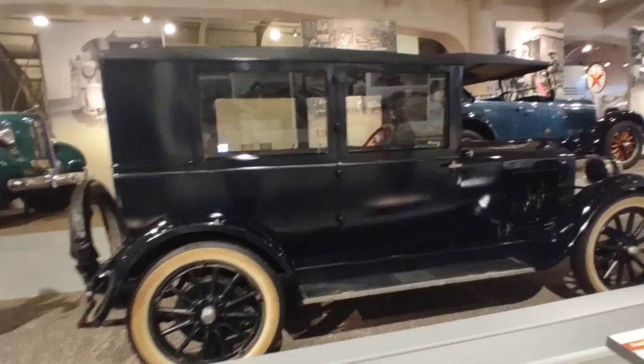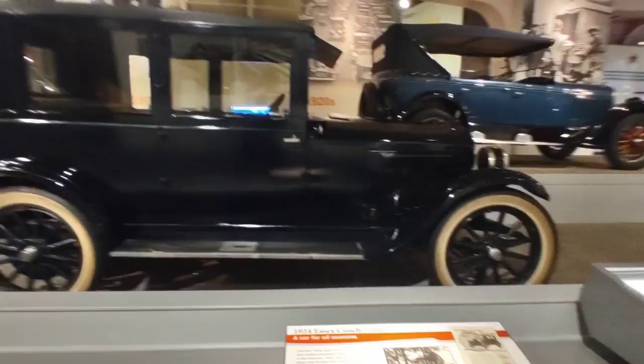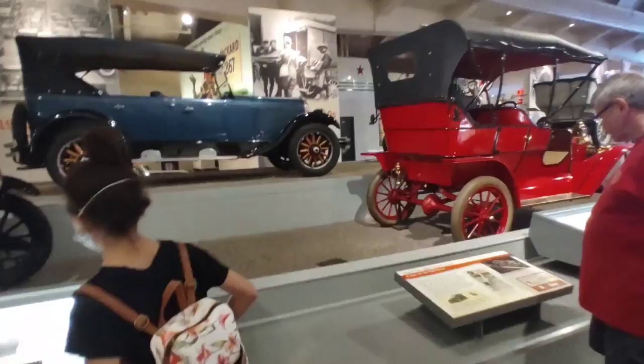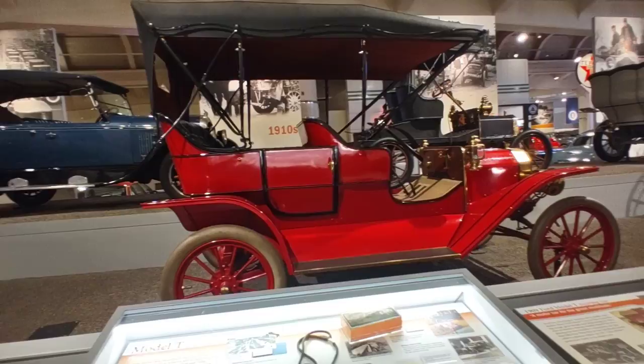1924 Essex coach sedan. Had an inline 6, 3-speed manual, 35 horsepower. 1924 Chrysler touring car. '09 Model T. '06 Model N.